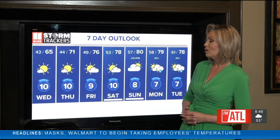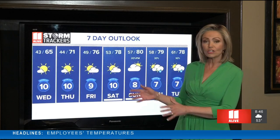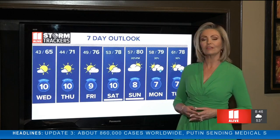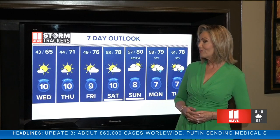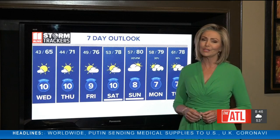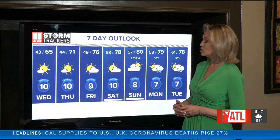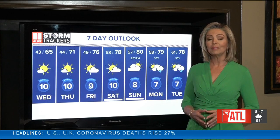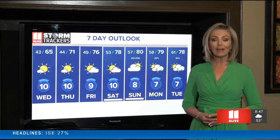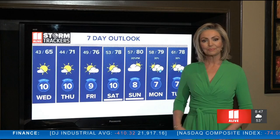So enjoy your Wednesday. We have tens on the wasometer for Wednesday and Thursday. Chilly starts, but really nice afternoons. Mid-60s on Wednesday, low 70s on Thursday. Getting into Friday, we're warming back up into the mid-70s, and we should see a very nice start to the weekend. Another 10 on the wasometer. And then those rain chances start to creep in Sunday and into the beginning of next week. I'm Samantha Moore, one of your 11 Alive Storm Trackers, forecasting from Marietta tonight.